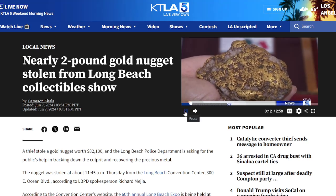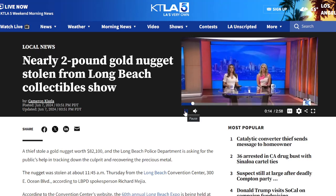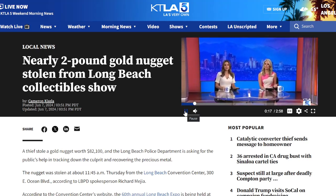Strikes gold in Long Beach, and now the search is on for that thief who swiped a gold nugget worth more than $82,000. And tonight, a reward is being offered for any information that leads to an arrest.